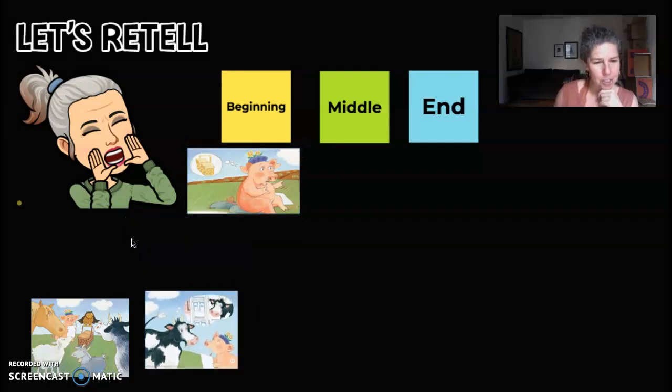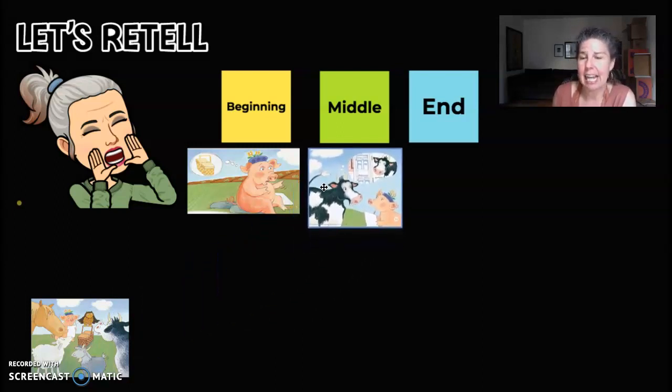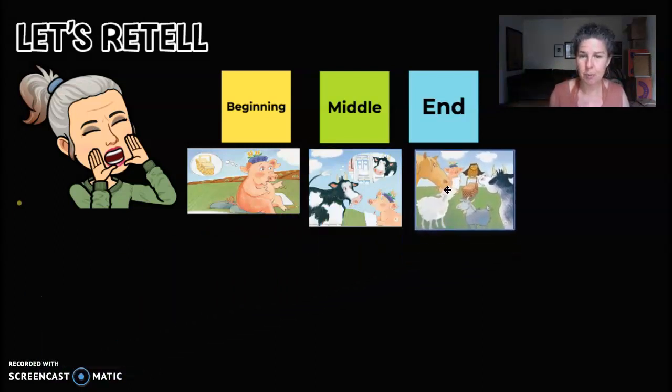Now, which of these pictures represents what happens in the middle? I took the picture of her telling the cow to bring the juice, but remember in the middle, she told all the animals that they had to bring different things. The middle isn't just her telling the cow. It was the part where she told all the animals that they needed to bring things. And then, of course, this is our last one. Do you remember what happened in the end?